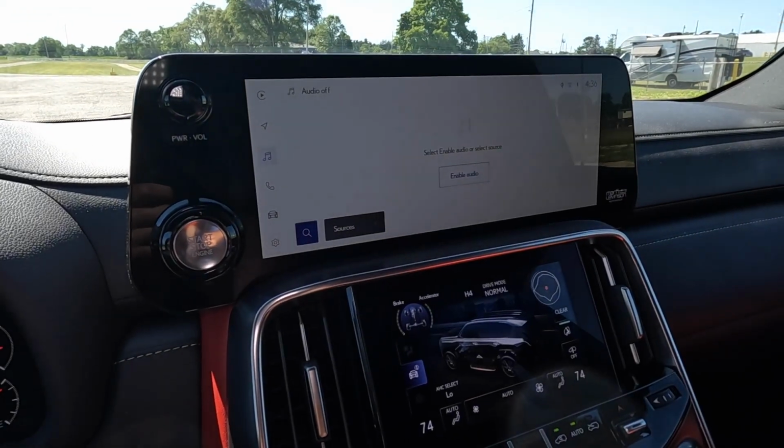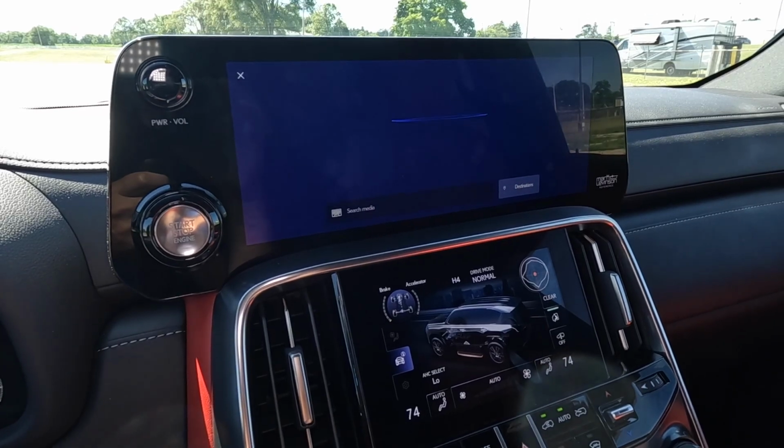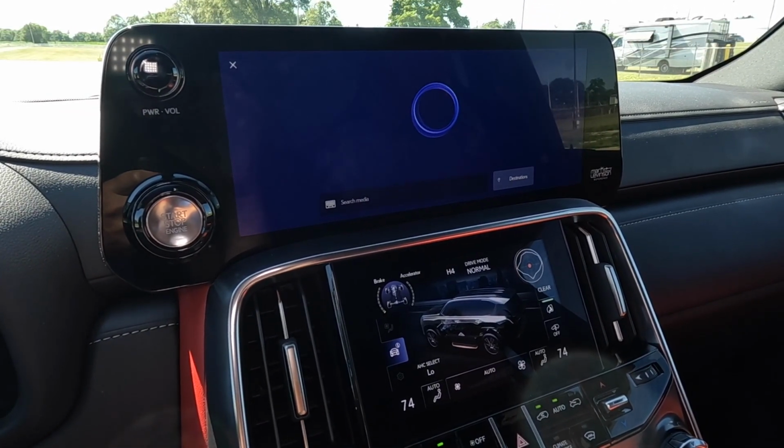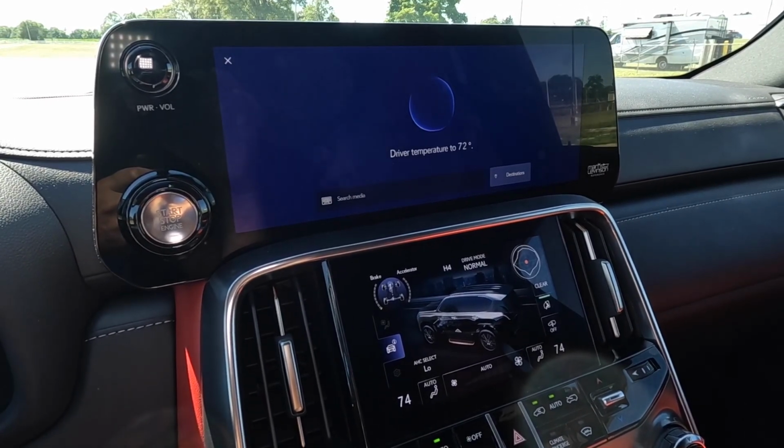Hey Lexus. How can I help you? Set the temperature to 72 degrees. Setting the driver's seat temperature to 72 degrees.